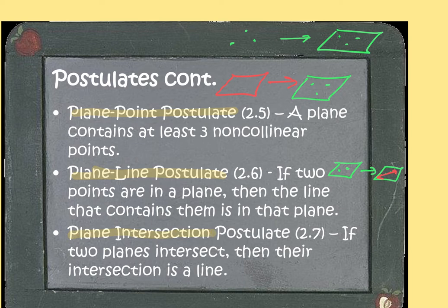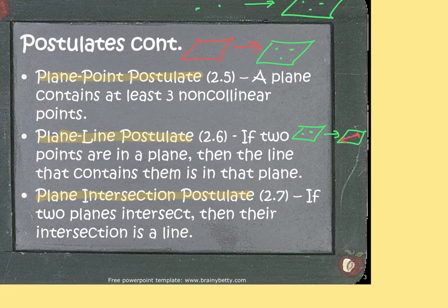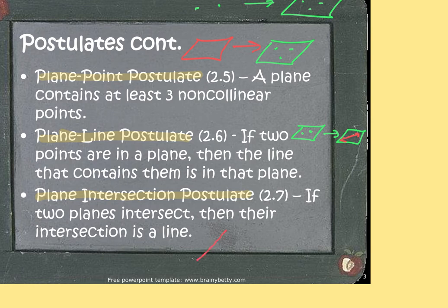The plane intersection postulate says if 2 planes intersect, their intersection is a line. So if they intersect, then their intersection is a line. It's almost like a tent in that one. If they meet at the top, it's going to be a line. If they crisscross through the middle, their intersection would be a line.